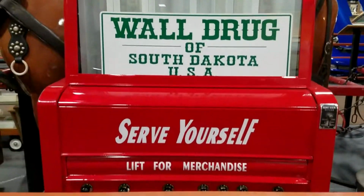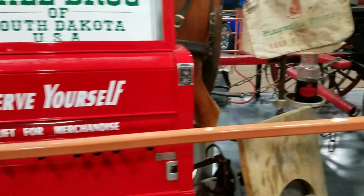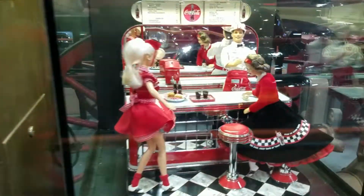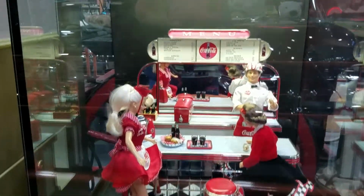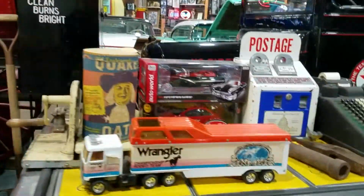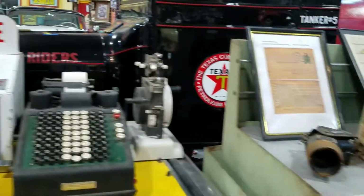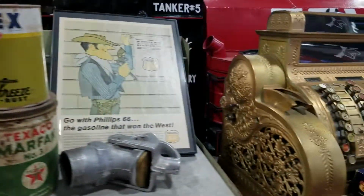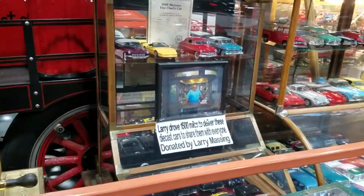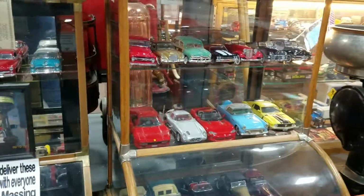Wall Drug of South Dakota, serve yourself, lift for merchandise. This looks like a cotton candy machine. And then look at this machine. Another Coca-Cola thing. Gas pump. More toys. I don't know, if you're ever in New Mexico, on the New Mexico-Texas border, on Route 66 or on the I-40, you will run into this place. It is a Russell's truck stop.